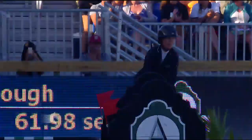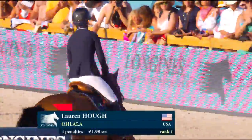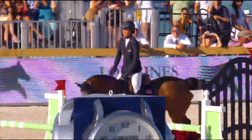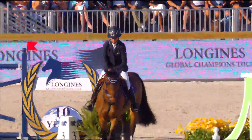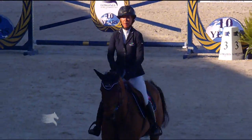Well, she goes clear this time, 61.98 on the 4, takes her up the order. Obviously the best of those we've seen so far. So it is clear this time around for Lauren Huff, 61.98, a very quick time. We look at Laura Kraut on 65.32. She shaved a good bit off. She did. This mare is just so quick.